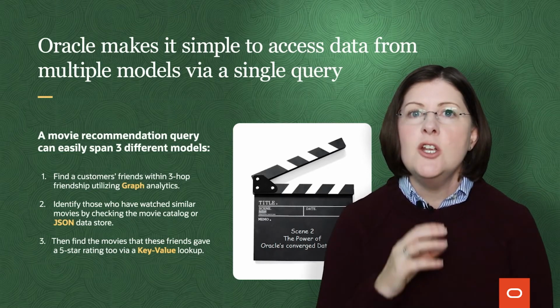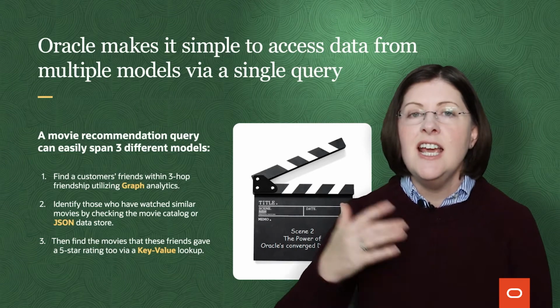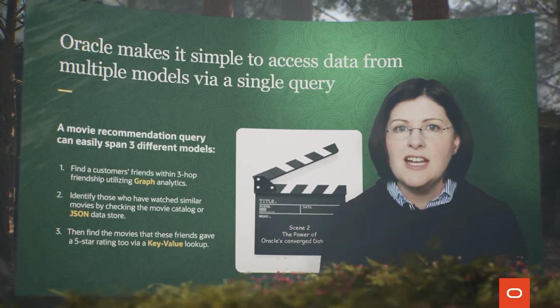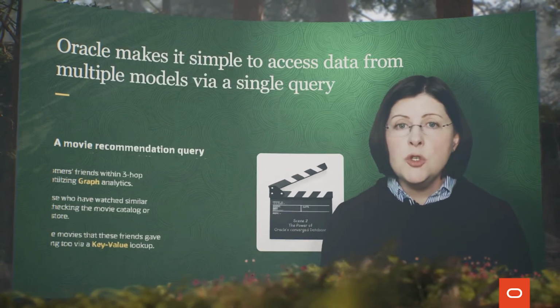Once we can track down which movies got a 5-star rating from the community, we then have a targeted list of movies to recommend to our customer to ensure that they stay on our site and they don't move somewhere else. So like I said, a converged database makes it very easy for you to be able to run that kind of query that crosses all of these different models using a single set of APIs.